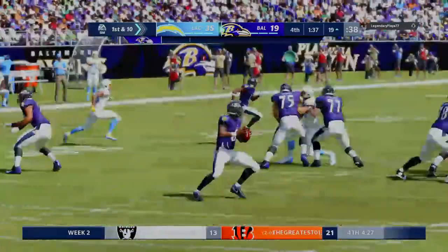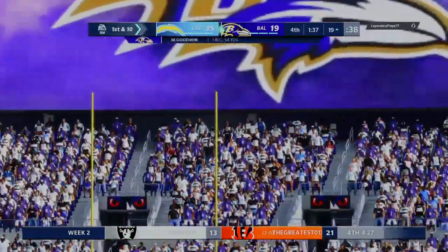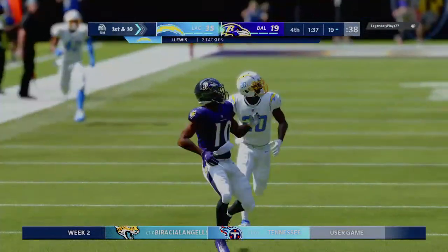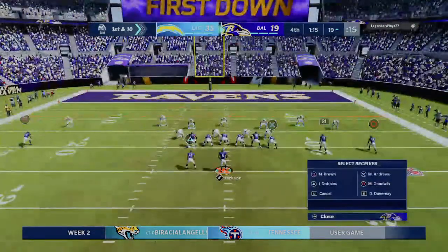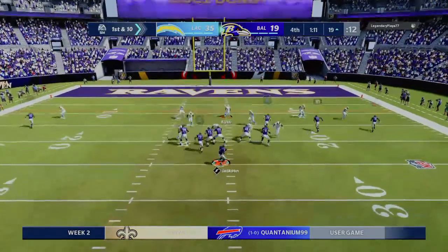A big play that time for the Ravens. 54 yards. A real field flipper there as all of a sudden they've got a first down in the red zone.